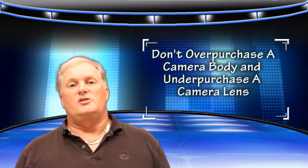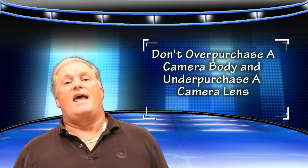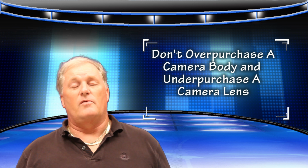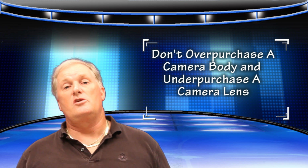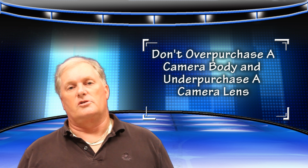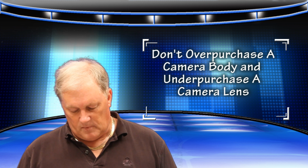So camera bodies you might use 3 or 4 years, but a lens you might use 6, 7, 8, 10 years. So don't skimp on the lens. In fact, I'd really rather see people purchase high quality glass that they can continue to use from one camera body to the next, rather than purchase a really high quality camera and then get a cheap lens.